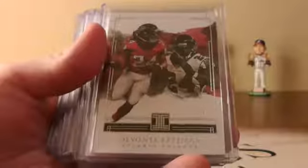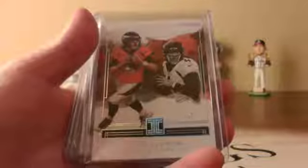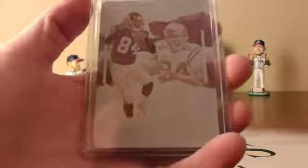Deontay Foreman to 75 Texans. Devontae Freeman to 75 Falcons. Devontae Adams, 16 of 75 Packers. Larry Fitzgerald to 75 Cardinals. Sean Alexander to 75 Seahawks. Case Keenum, 12 of 25 Broncos. Odell Beckham, 2 of 5 Giants. Our printing plate, 1 of 1 Randy Moss to the Vikings.